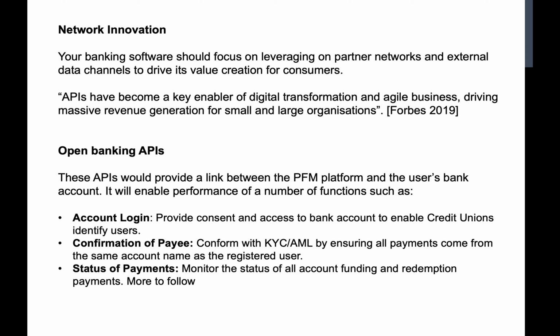So network innovation, basically, you tap into people within your network, you exchange data, and use this to drive value creation for your customer. Some examples of the APIs that your core banking could integrate include open banking APIs. If you're trying to get customers to authenticate payments, you can call up this API, allow customers to log into the account, confirm payments, and check the status of payments by simply integrating an open banking API.